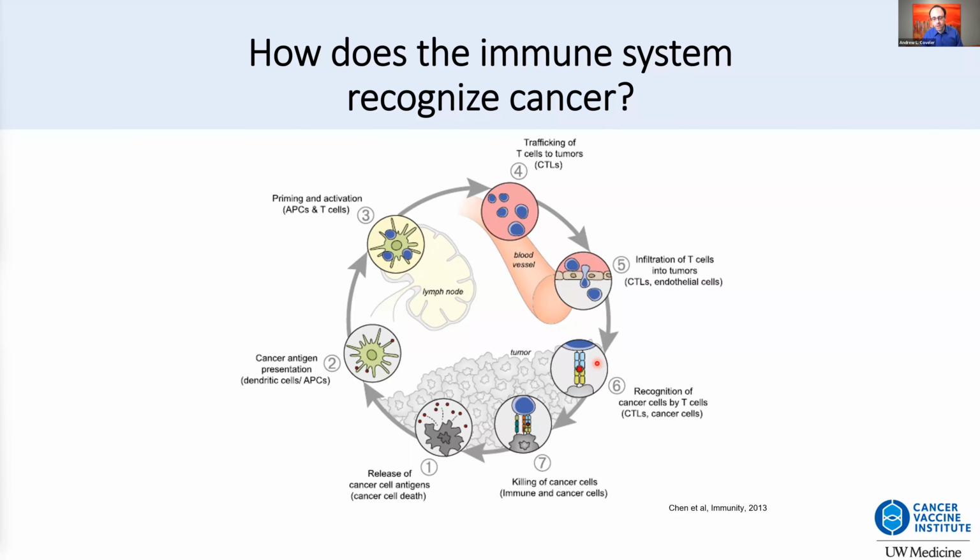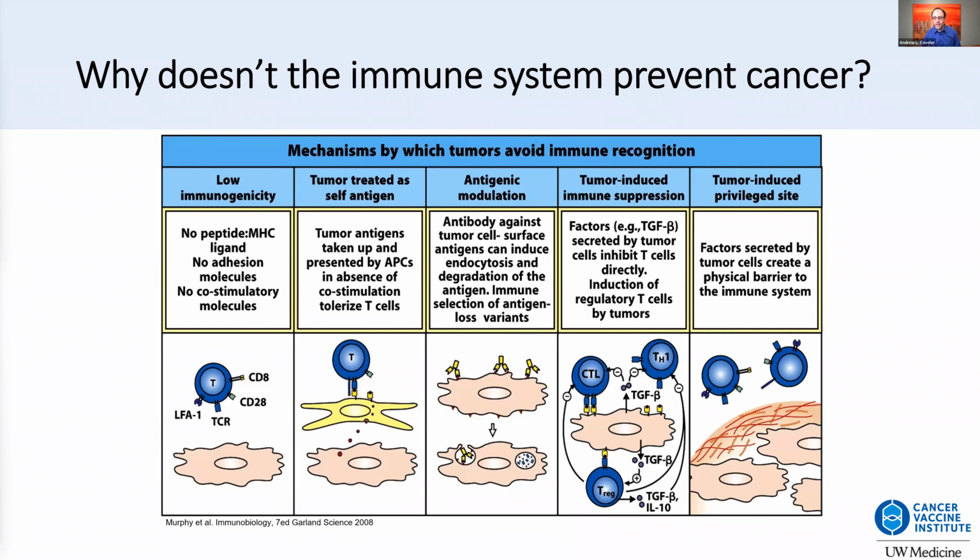This doesn't work well when either there is no generation of these T cells, or when locally there's an immunosuppression. So jumping to my next slide, why doesn't the immune system prevent cancer? Or why does it fail to prevent cancer 100% of the time? There are many mechanisms by which tumors avoid immune recognition. One is just low immunogenicity. There could be no peptide that really binds to the MHC, the molecule that shows it to the immune system. There could be a lack of adhesion molecules for the T cell to bind to the cancer cell. The cancer cell can lose that.